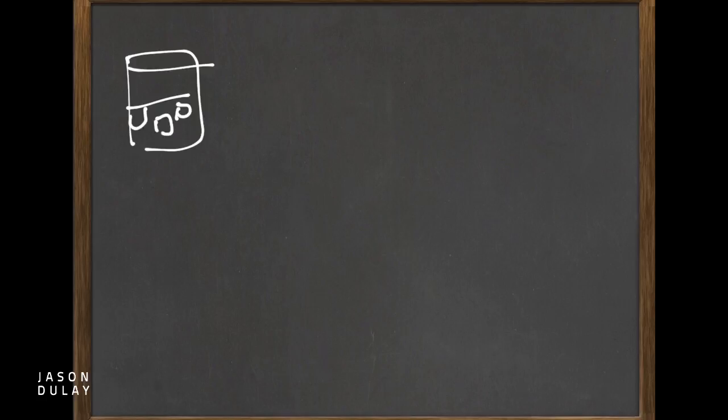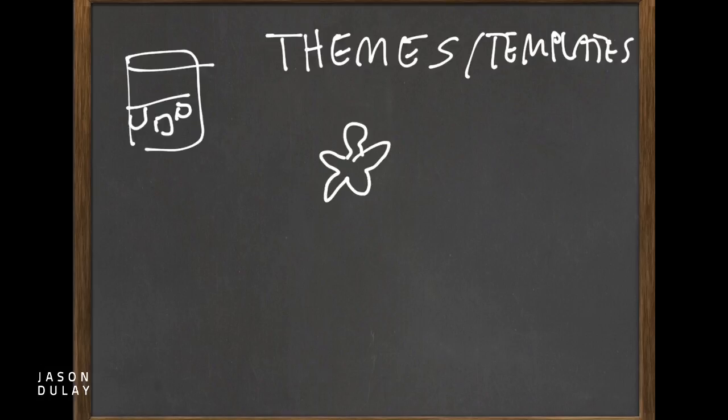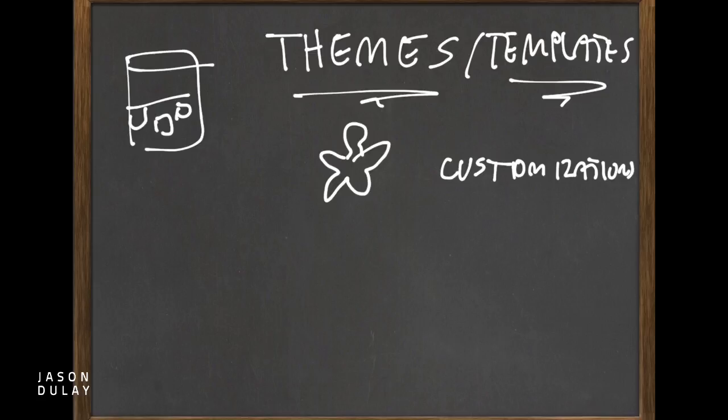Now, when you're doing web design, you're creating a website, and a lot of the times we hear about these things called themes. These themes are like templates. These are cookie cutter templates. All you have to do is get a theme or a template and use that. And you just have to make customizations on the theme or the template you're using.